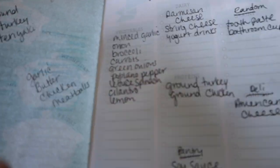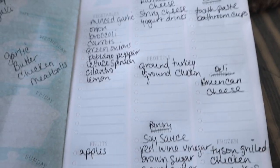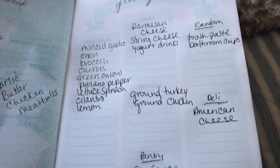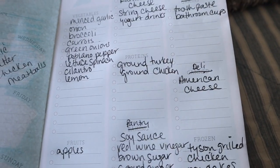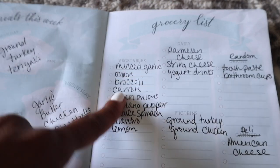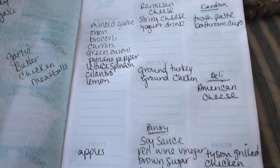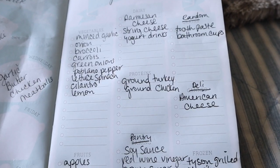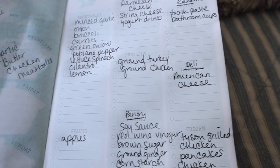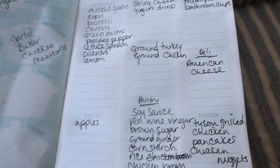But what I like most about this is the fact that it is categorized, because I don't know how many times when I just make a regular list on my phone or on a piece of paper and I don't break them out, I will think that I got everything in the produce section, and then halfway through I found an item that actually is in the produce section and I have to walk all the way back. So this book has really helped just cut down the time that I'm actually in the grocery store, which I really do appreciate, especially being a busy mom.